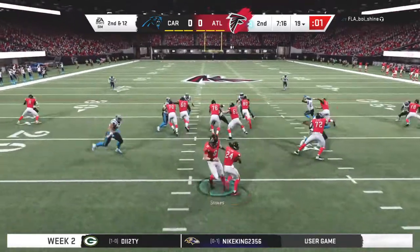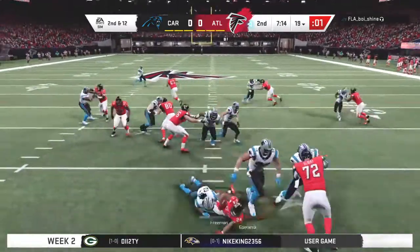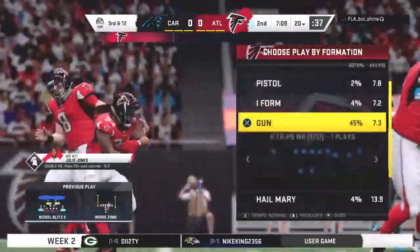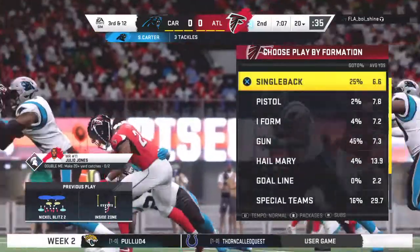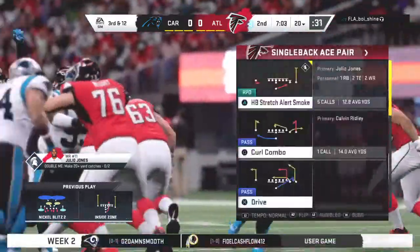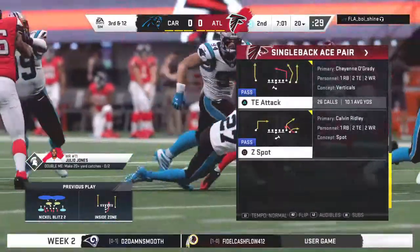On 2nd down now, it's Freeman, and he stopped immediately there. Maybe a gain of a yard that time, but from the spot, actually no gain. So 3rd and long. No gain on the play. It's 3rd down and 12.